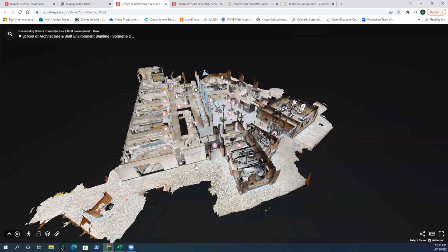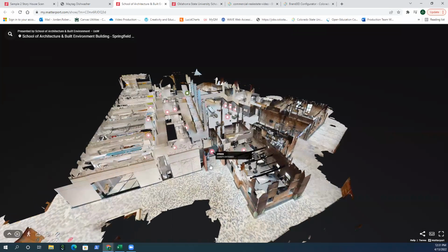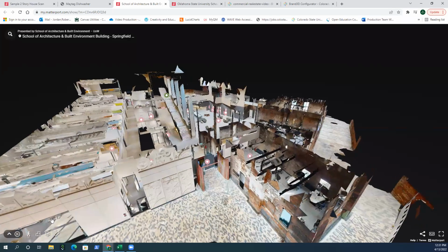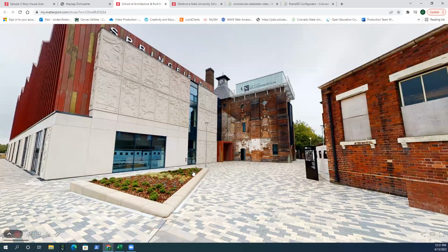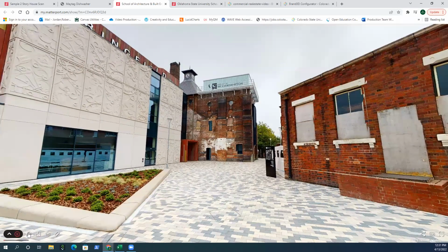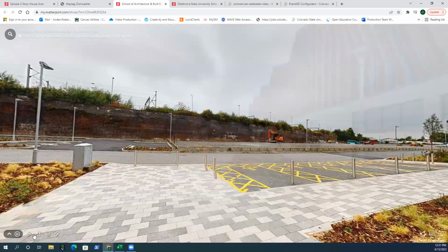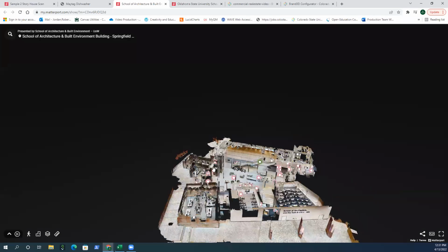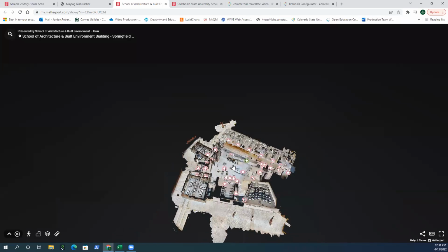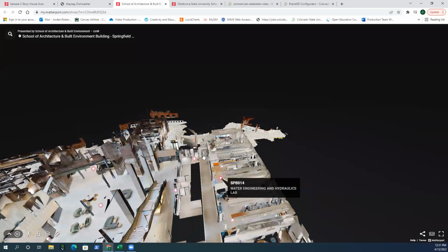This is a scan of the University of Wolverhampton's School of Architecture, built over a several hundred-year-old brewery. And there are a number of ways of exploring spaces and 3D models like this, whether it's on rails on a tour. My favorite is being able to take what's called the Dollhouse View, where you're able to step out of the tour on the ground, so to speak, and view the model from above, being able to manipulate it, move it around, zoom in, and you can see all these various pieces of annotated information on various offices, laboratories, etc.